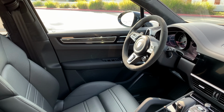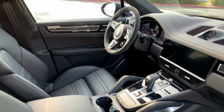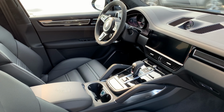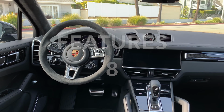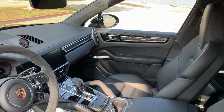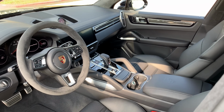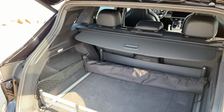Next up are the daily categories and features. The Cayenne Turbo has a lot of stuff, but it's missing a few features compared to rivals, like the 360-degree camera or the navigation word writing destination input thing, among others, and it gets an 8 out of 10. Comfort is impressive, and it gets a 6 out of 10. Quality is supremely strong, and it gets an 8 out of 10, falling just short of a perfect score due to potential long-term reliability concerns. Practicality is decent, and it earns an easy 8 out of 10, though it would grab an extra point if Porsche would add a third row.